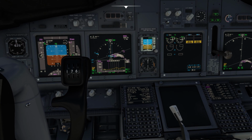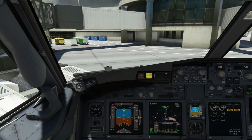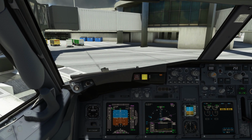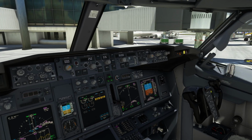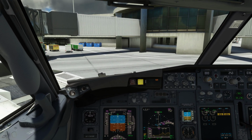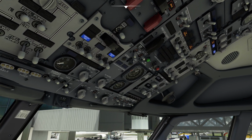Cockpit to ground. Go ahead. Document ground, Copa 738, could you please disconnect the jetway from the aircraft? Roger that. Ready for pushback. Tail to the left. Release brake, please. Brakes released. Brakes released. Here we go.